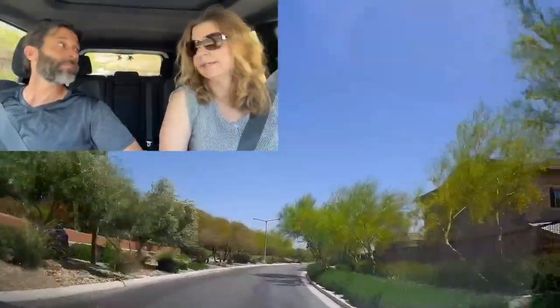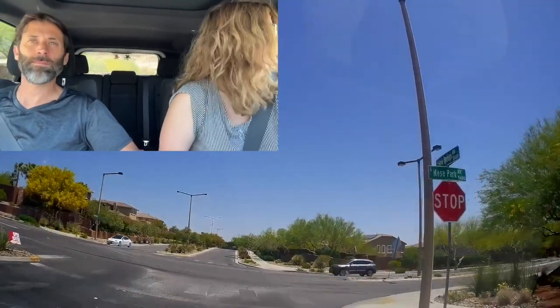Now, some of these communities may have two HOAs, depending on if it's gated or not, and if it has those amenities. So, like, this one would have two HOAs, unlike some other communities that don't have those amenities, because you're paying for the amenities, basically.